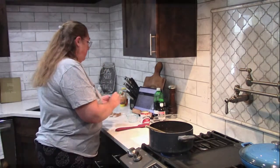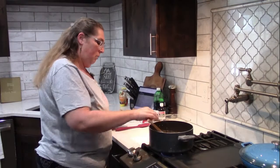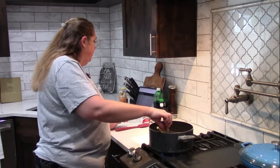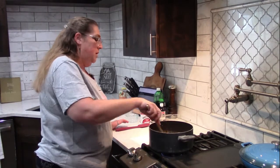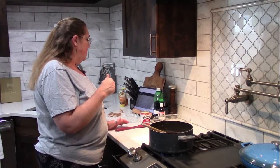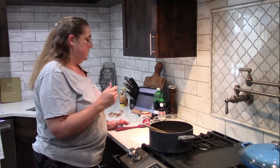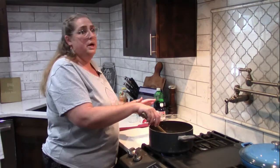So honey caramel. The recipe: 2 cups of white sugar, 1 cup of honey, 1 cup of light corn syrup, a can of condensed milk, some vanilla, and a square of butter. And it says cook sugar, syrup, honey together until the sugar is dissolved. Add the margarine. Stir until melted and add the condensed milk. You guys didn't need to sit and watch me do all of that.